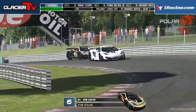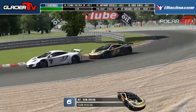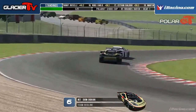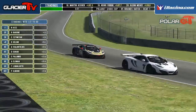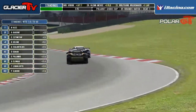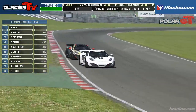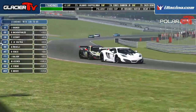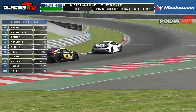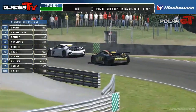Oh, he looks at the inside. Go on, round the outside. He can go round the outside there. The thing is, you go around the outside into turn two, then you have the inside line into Graham Hill bend. Hold it for Graham Hill, go on the outside, of course, going to use that runoff area, stick it onto the inside in Surtees, there you are, job done. Let's see if Doohan's actually going to have a chance here, though. He's very close. Maybe he'll try it down the inside as they come down into Hawthorns if he gets a good run out of here.